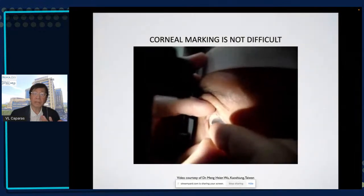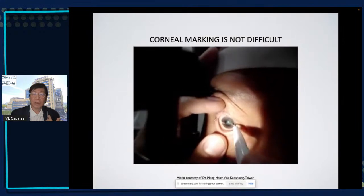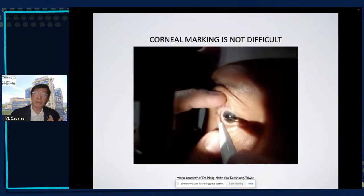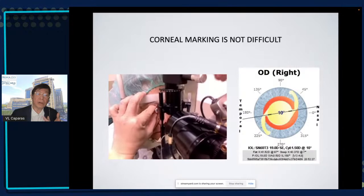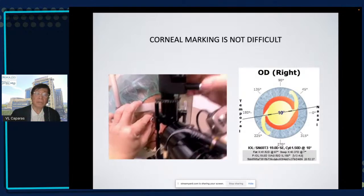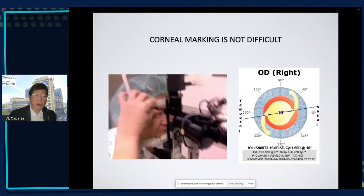Like that. Mark it with a gentian, well, the special surgical marker. So as you can see, that's the horizontal. And then you can turn the axis to the desired axis for the IOL. And in this case, it's 10 degrees. And you mark it the same way.